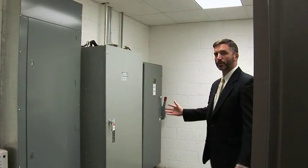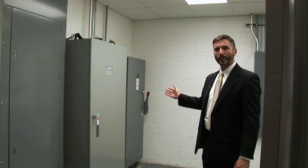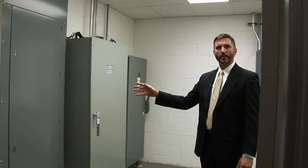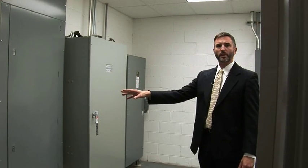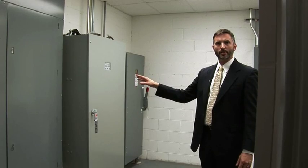Here we have our electrical distribution room, which includes the mains from the utility power, the transfer switch, and then the mains that go into the data center itself, including a surge suppressor that will take any surge that the grounds outside do not catch.